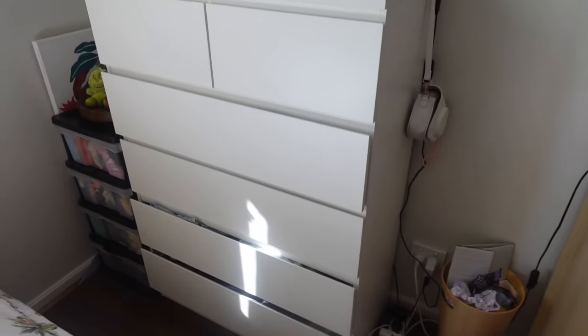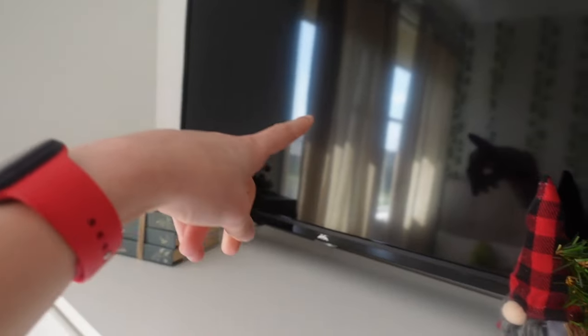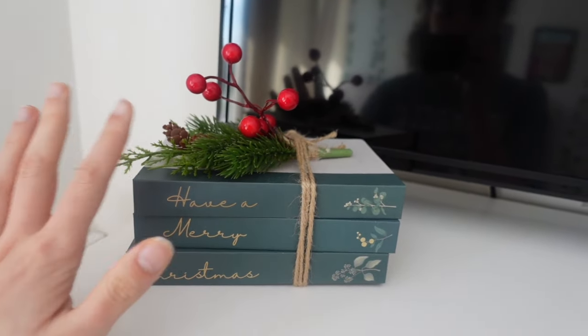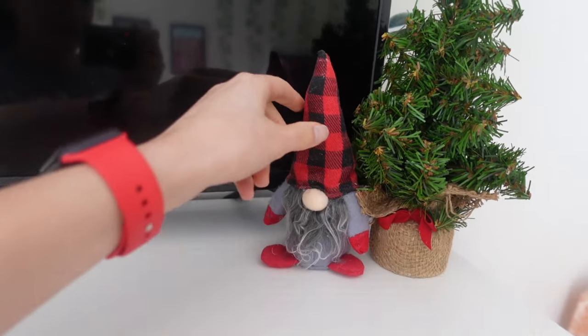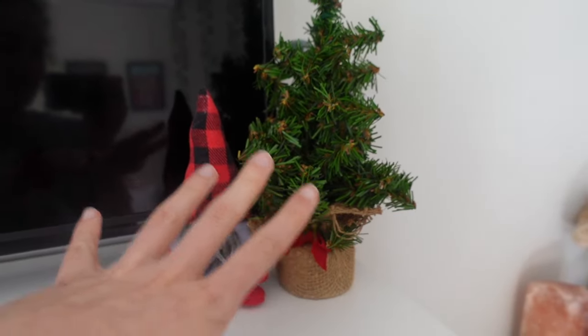Here I've got my dresser. It is very full, especially those last two in this drawer as well. So I've got my TV right here, as you can see. And then here I've got this book I kind of stole from my parents, because my parents did buy this, but I kind of borrowed it. Stole it. And then here I've got a little gnome I had, I'm pretty sure, a few years ago, a little longer. I've kept it. And then I've got this mini Christmas tree. And then here I've got my sunset lamp and my Polaroid camera.